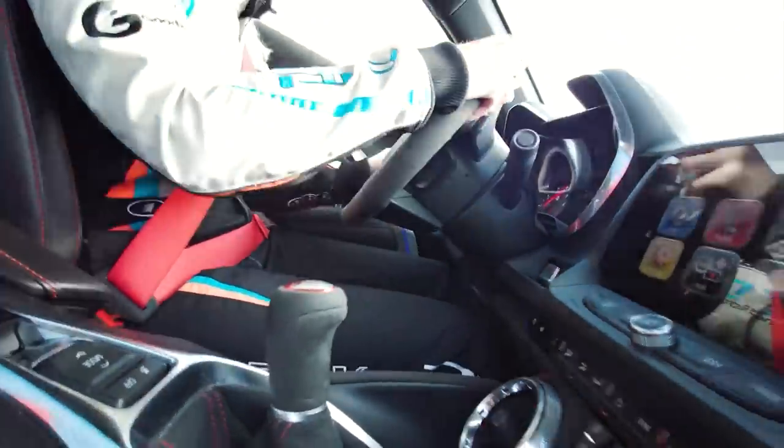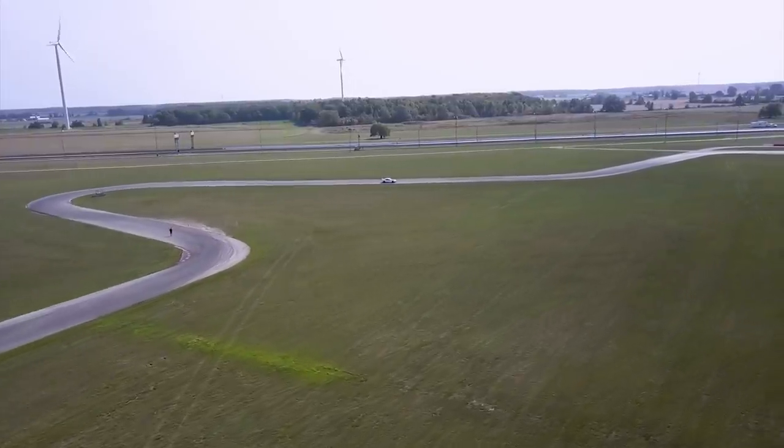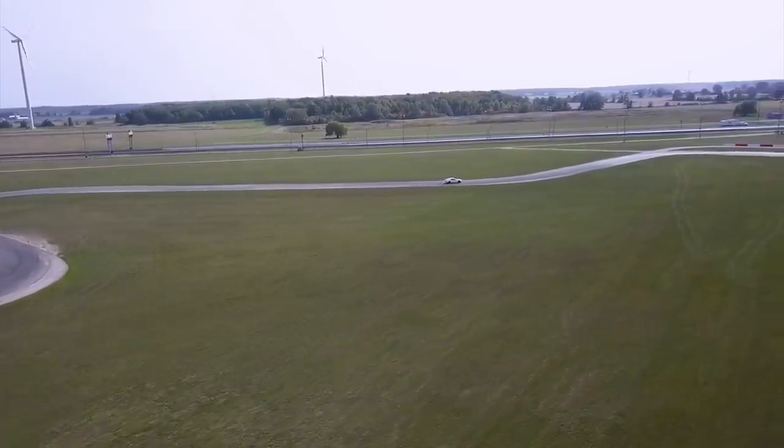So basically, as soon as you shift down, it matches the revs for you. You don't have to do it with your foot, which is kind of weird for me to get used to because I'm so used to doing it with my foot, but it is useful. And if you have a newer driver, someone who's new to track days and might not be comfortable doing that themselves, maybe it's a good feature to get them used to what it's supposed to be like, and then they can obviously start doing it for themselves.